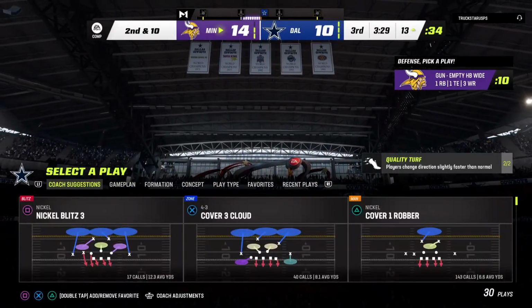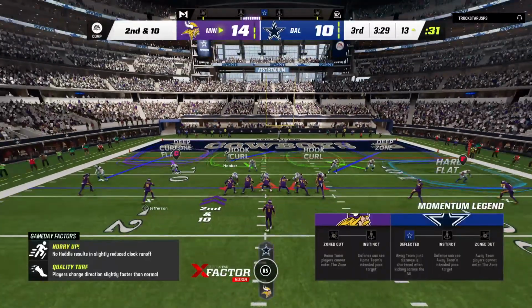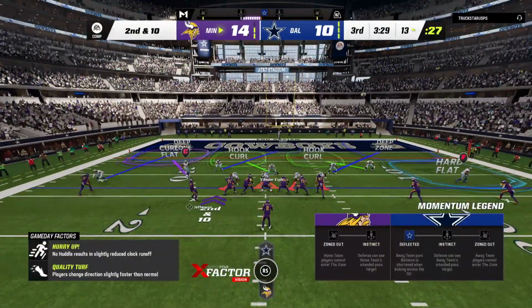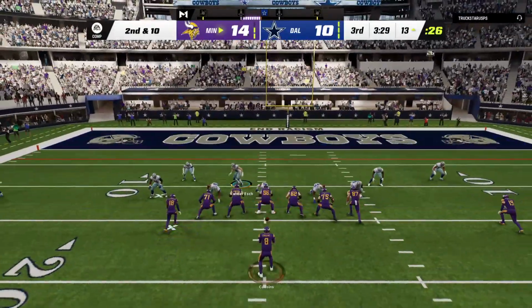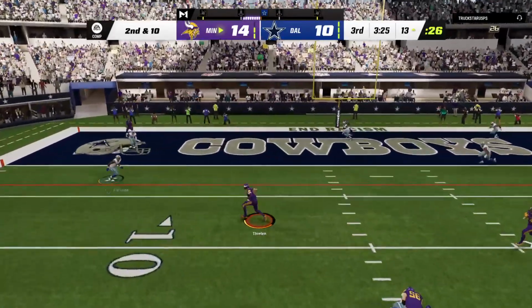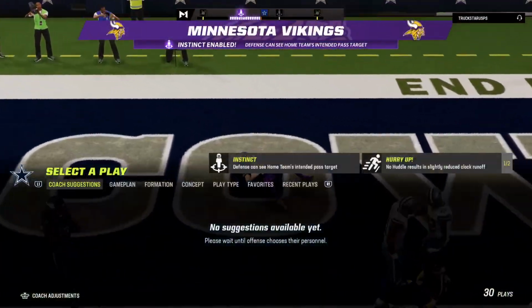The offensive coordinator made a note at the half and said, let's get him involved, because he could be a big-time playmaker for us. On 2nd and 10, Cousins got a man and he hits him in stride. Touchdown, Vikings.